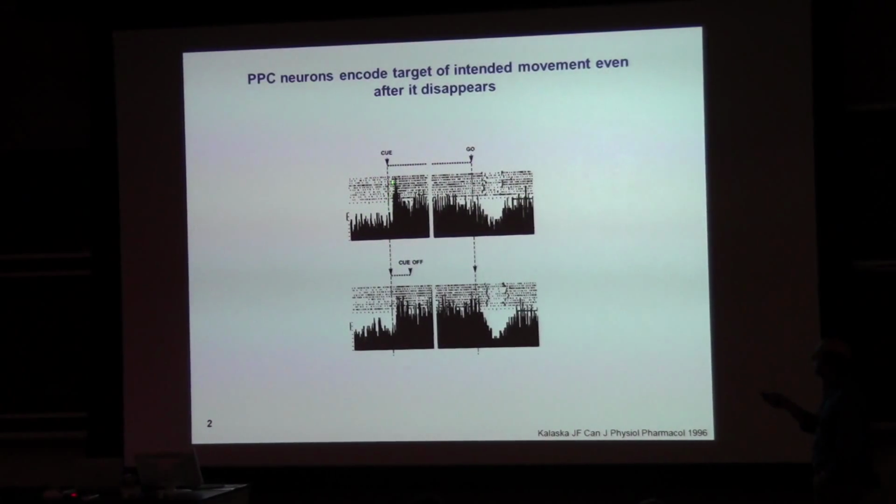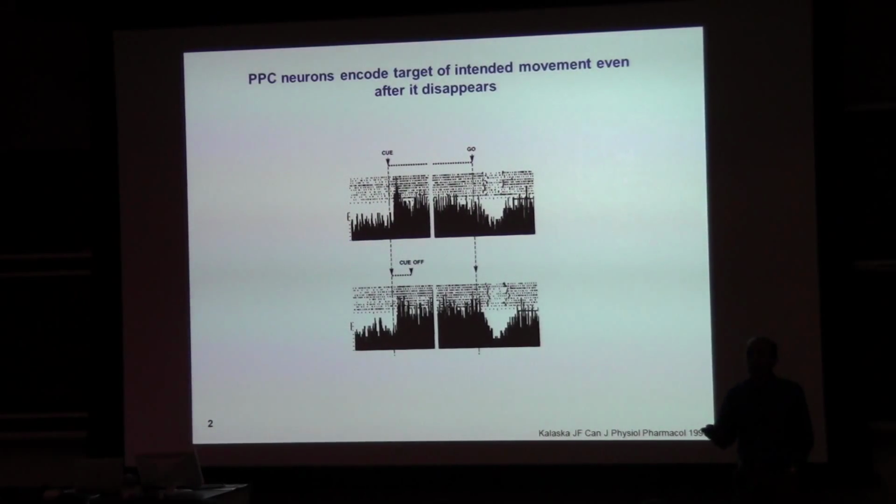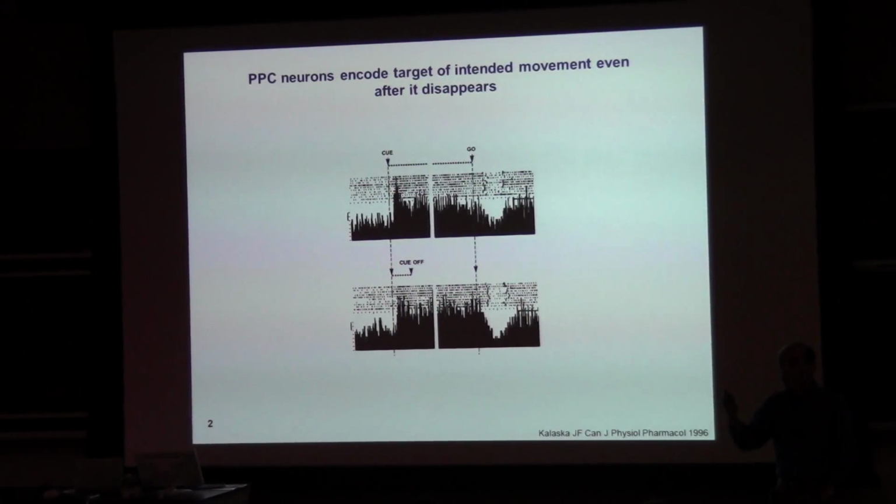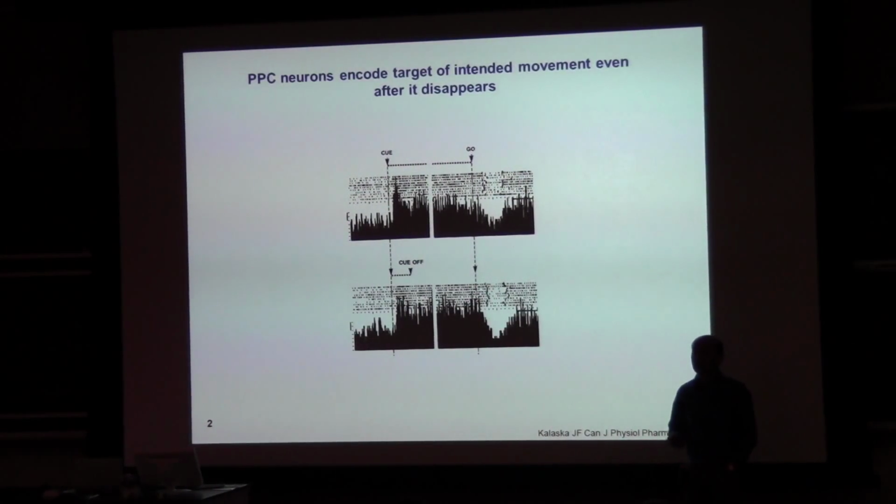So here's an example. So the cue comes on, and then the animal has to wait until they get a go cue to make a movement, and you see that the cell keeps on firing. Now in this case, the cue goes on and then it goes off, so the animal can no longer see the stimulus, but they still got to wait for the go cue to go on before they make a movement, and you see that the cell keeps on discharging. So your ability to make movements toward things that you no longer see comes about because you have cells in your parietal cortex that remember the location of the stimulus, and they keep on firing even though that stimulus is gone. So this stimulus is relevant to the animal because if the animal makes a movement toward it, it's going to get reward for it.